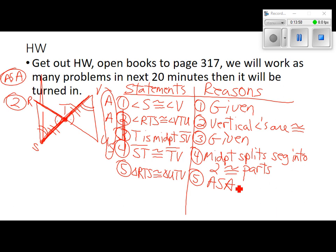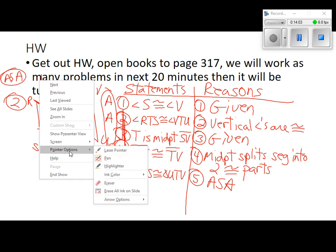Three. So everybody got this one? Yep. Anyone not have it? Nope. Three, that's where we're going? Yep. Yeah, that's all.